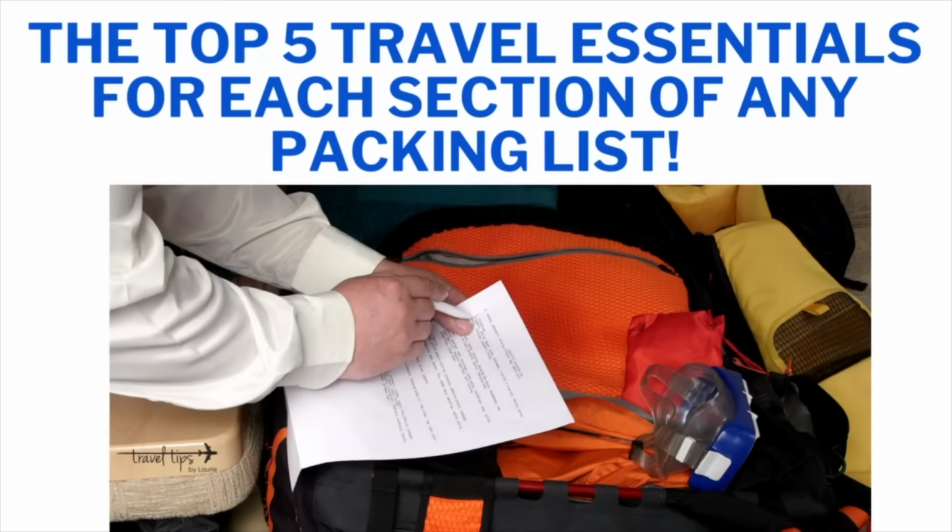As a pilot's wife, we only travel in a carry-on suitcase, so I have learned what is absolutely essential, but some of them are always fun to pack as well. The first list is the top 5 bags that you will carry into the airplane.